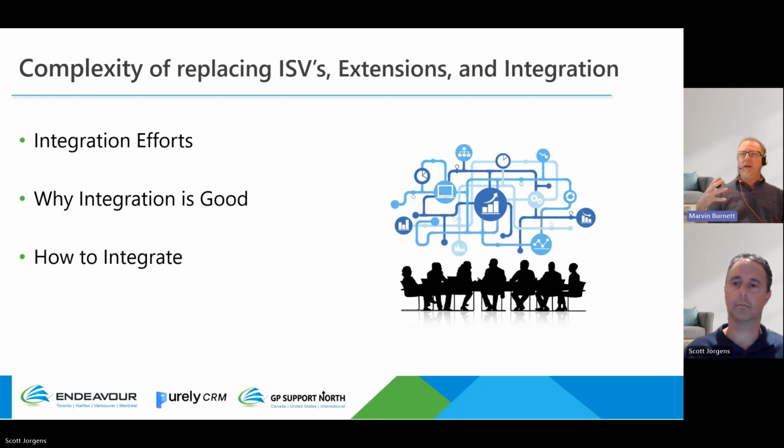So why is the integration that we're looking at really important? It's so that we don't have to double up the workload, and it has those different systems talking together. So that's what we're talking about on the integration side. And when we're talking about integration, we can leverage those APIs.